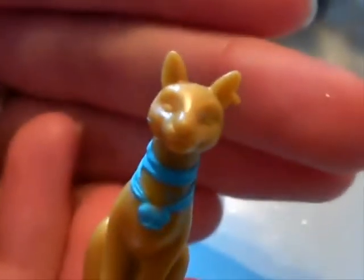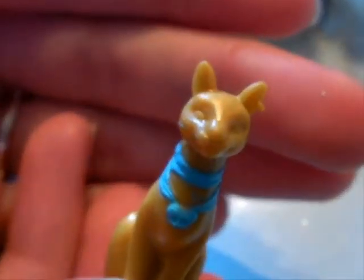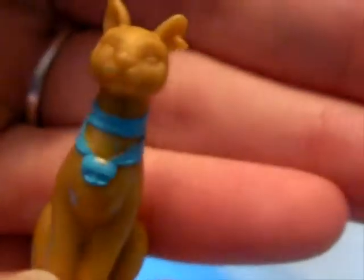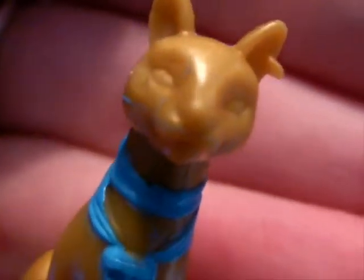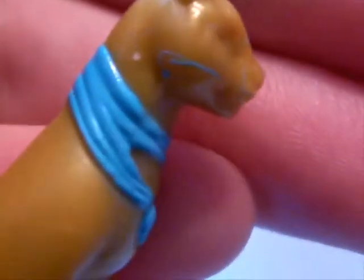Okay, and then we have a gold and blue version of the cats that are on the legs of the table, but this one is also, as well as wearing the skeleton collar, it actually has its ear pierced. Is that a reflection, or has it got a massive blue moustache? It does have a massive blue moustache. Thank you for pointing that out.